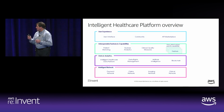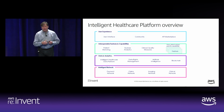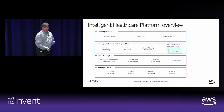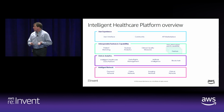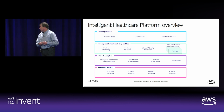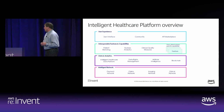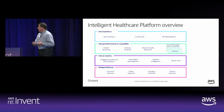And the way we do that is this is our little homage to the platform within which the Intelligent Healthcare Data Platform lives. At the bottom of this, we have the network that manages all the real-time I/O with external partners, especially for the interactive pieces that we were talking about. The Intelligent Healthcare Data Platform lives at this third tier, along with some of the DRM and other pieces that we've discussed.